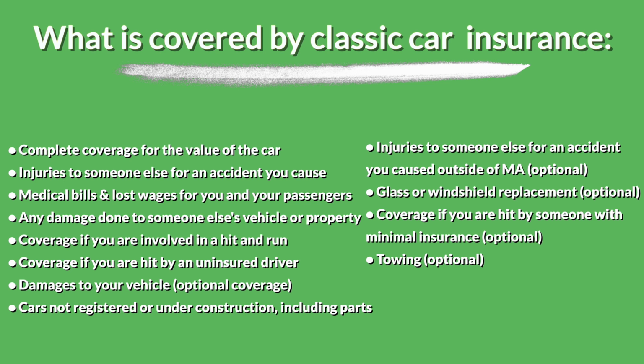hit and run, coverage if you are hit by an uninsured driver, damages to your vehicle, optional coverage, cars not registered or under reconstruction, including parts, injuries to someone else for an accident you cause outside of Mass, optional, glass or windshield replacement, optional coverage, coverage if you are hit by someone with minimal insurance, optional coverage, towing, optional coverage.